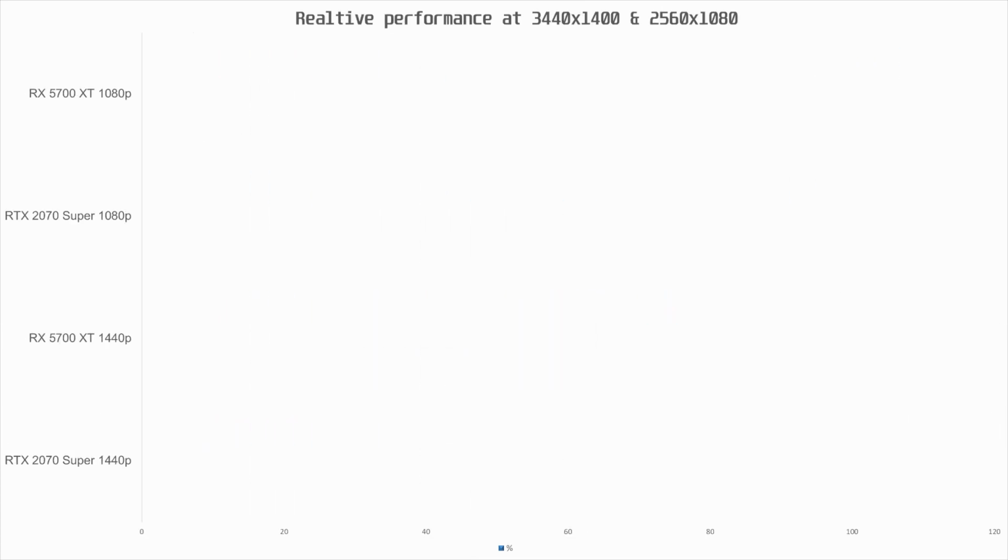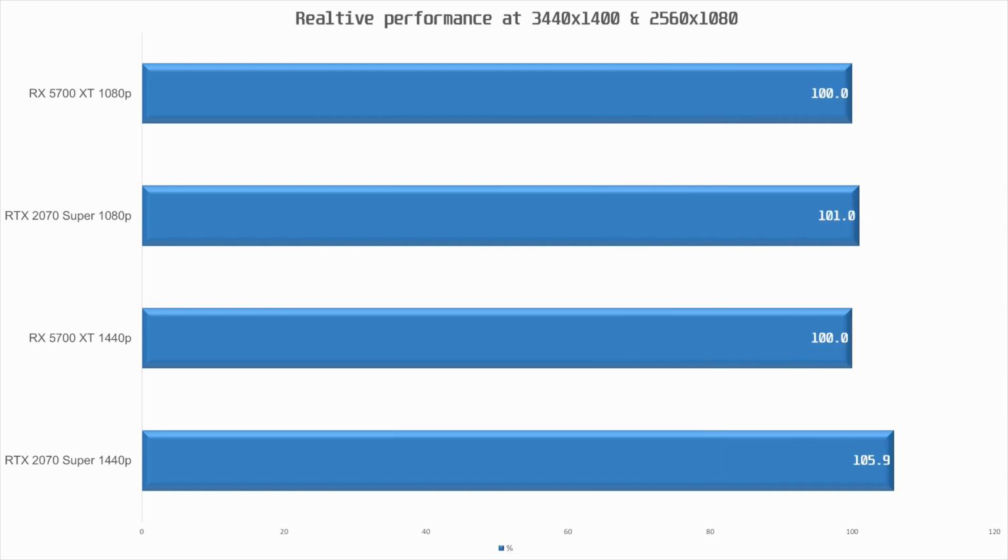So then, let's look at the relative performance between all these games. At 1080p, the 2070 Super was on average a single percent faster. At 1440p, that does increase to a 6% average lead for the 2070 Super, and that's pretty much as expected, really, because the performance difference between the two cards does go up with the resolution. So the higher resolution you have, the faster the 2070 Super will be over the 5700 XT.